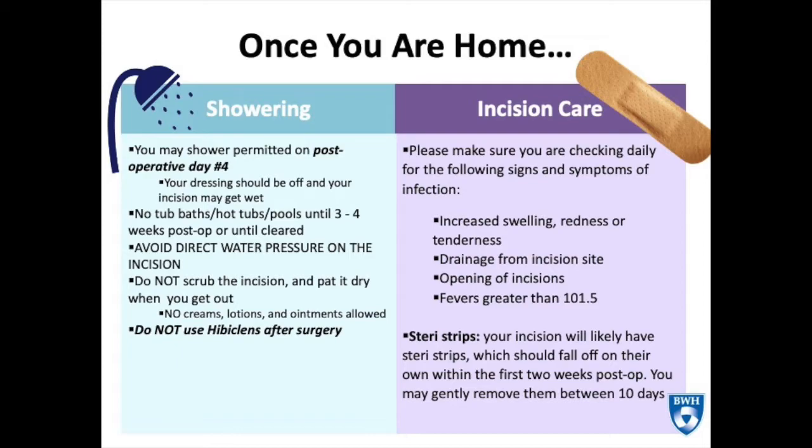So we are not recovering our incisions once we remove that dressing on post-op day 3. Some of you may leave the hospital with your incision open to air or with glue, and again, the post-op care is the same. You shower. When you come out of the shower, you pat it dry and you leave it alone.